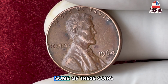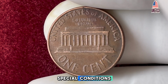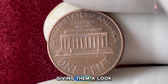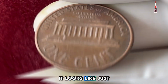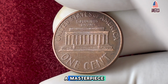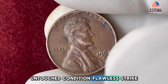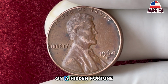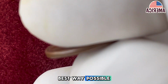That's right. Some of these coins weren't meant for circulation. They were minted under special conditions, believed to be from experimental runs or special dies, giving them a look that's anything but ordinary. To the untrained eye, it looks like just another old penny. But to experts, it's a masterpiece. And if you find one in pristine, untouched condition, flawless strike, no scratches, deep cameo finish, you could be sitting on a hidden fortune.